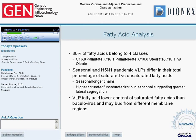Next slide talks about fatty acid analysis. So now we're talking really about the properties of the membrane of the VLP and how that occurs consistently and between different VLPs. Surprisingly, we found that only four classes of fatty acids are present in the VLPs and that there were some differences between the seasonal and H5N1 pandemic VLPs in their total percentages of saturated and unsaturated fatty acids. And this is important because it allows us to continue to monitor different VLPs as we change our cell lines or manufacturing process, to make sure that we can really distinguish small differences in the fatty acid composition during that manufacturing process.